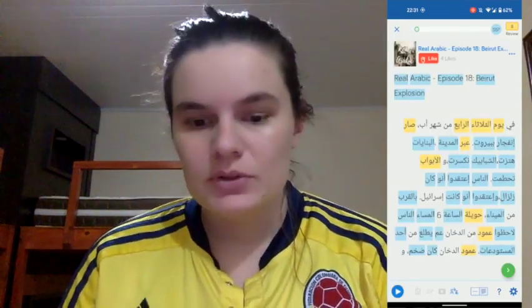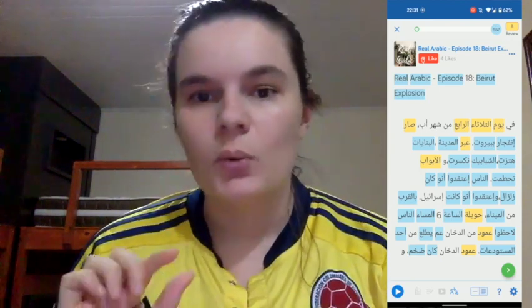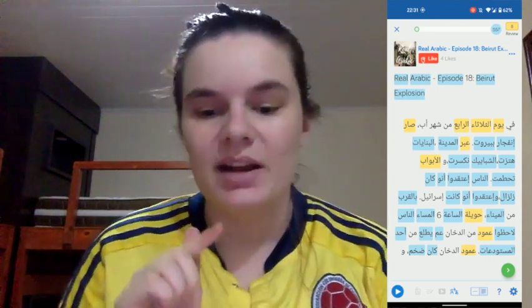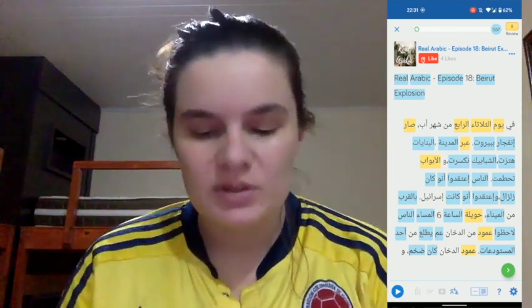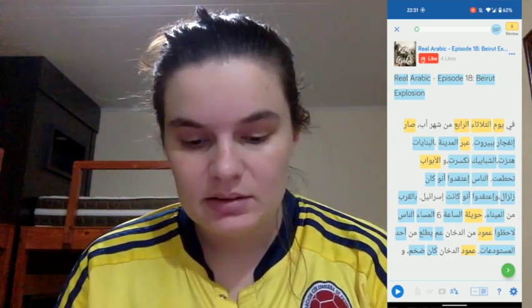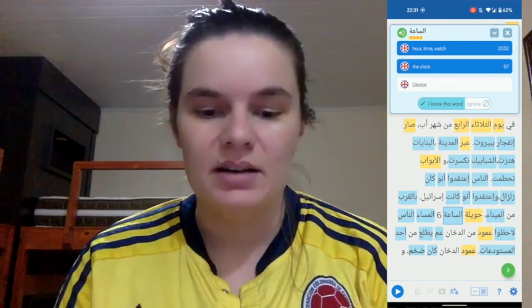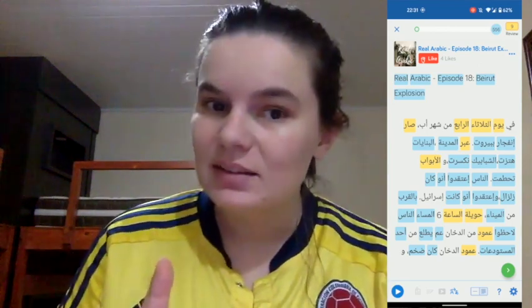So this is the first page. For example, the words that are in white are words that I have encountered before, and I have signaled that I knew them. Let me show you how. For example, if we look at this, like "hour", now you see it's turned yellow. It means I have seen it. I don't know it yet, but I've seen it.